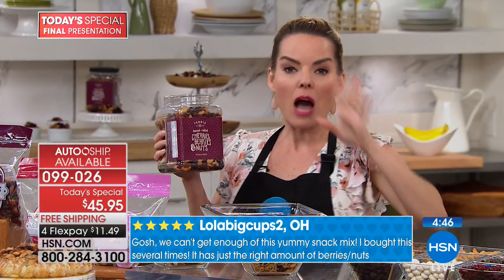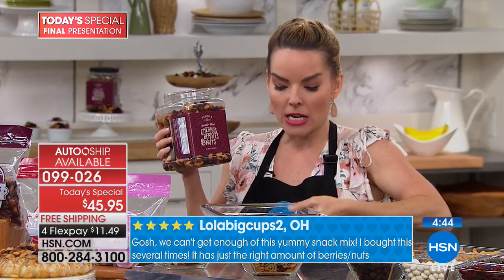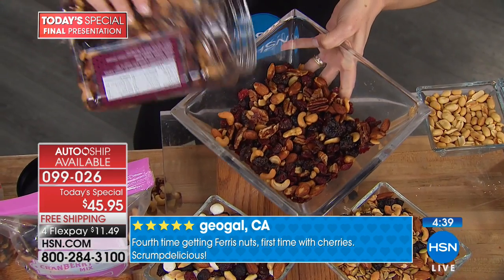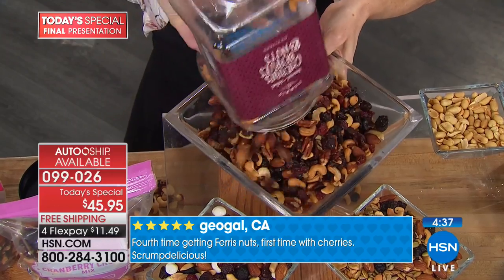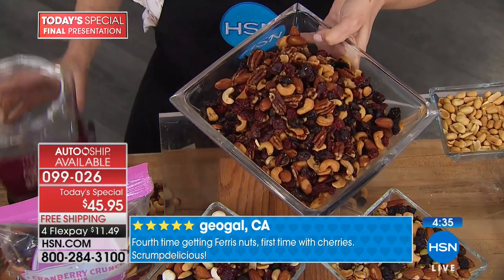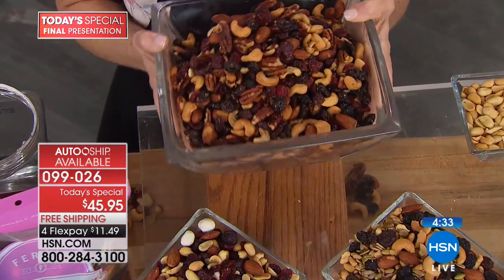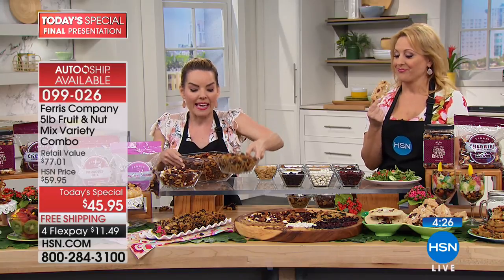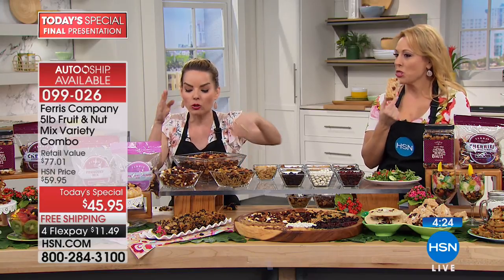But I want to show you how much you're getting. This is a pound of your cherry berry already in here. That's from the bag. You're also getting this 2-pound container, which we've never done. We always do 1-pound containers. So the 2-pound container fills up this entire huge bowl. Amazing. So this is all your cherry berry. Then you're getting that full pound of the Foragers mix. If we stopped there, that's an incredible value, but we didn't.